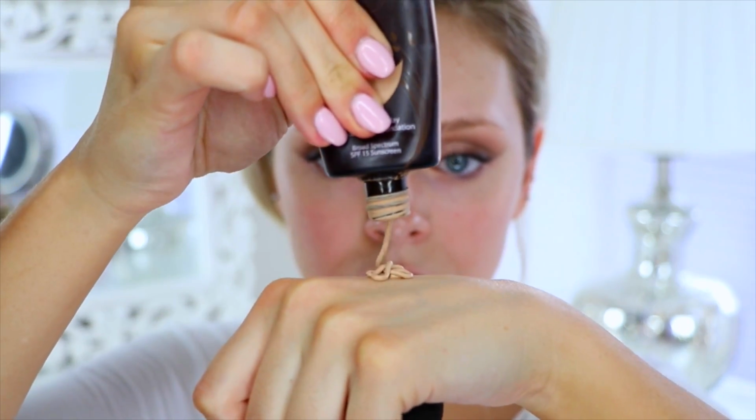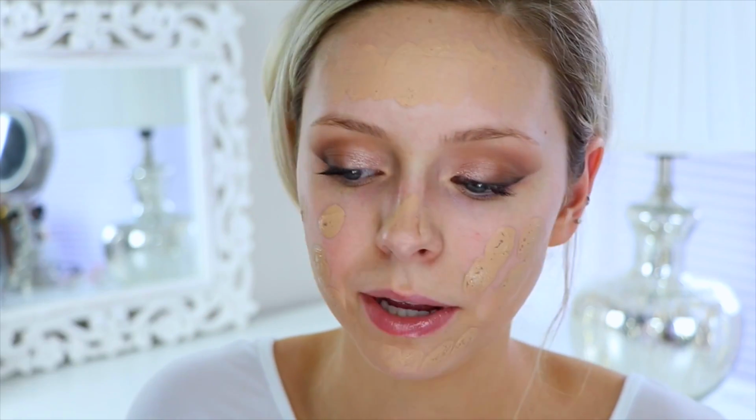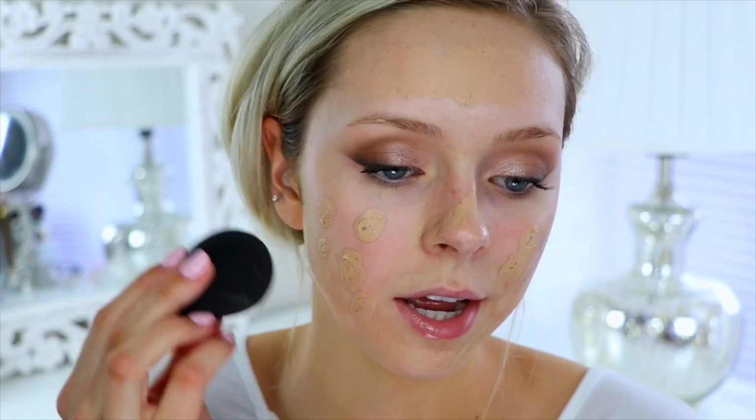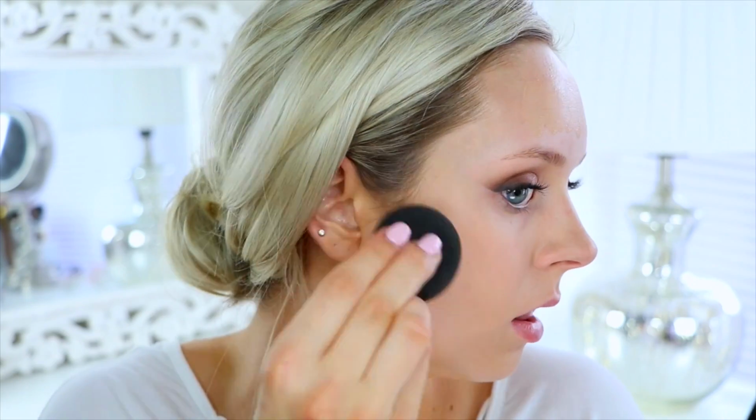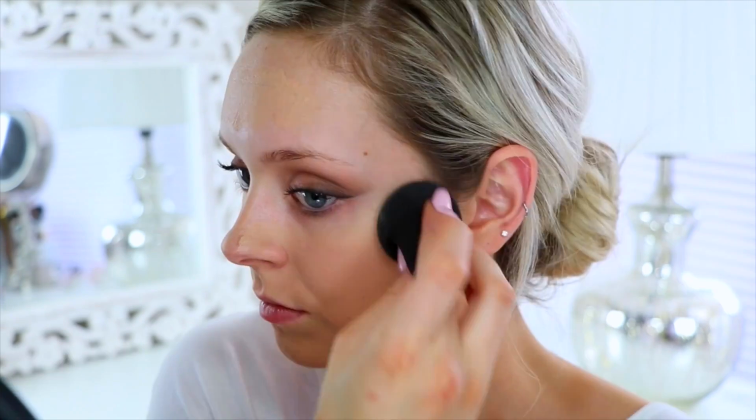So I'm just going to put a little bit of this on the back of my hand, and I'm going to dot this on my face. And I'm going to blend it in using my black beauty blender, making sure that it's damp. Not too damp though, just make sure that you're wringing it out very well. And I'm just gonna use the butt of the blender and just blend everything in. Then I'm going to use the remaining product on my hand and just drag it down my neck really far.